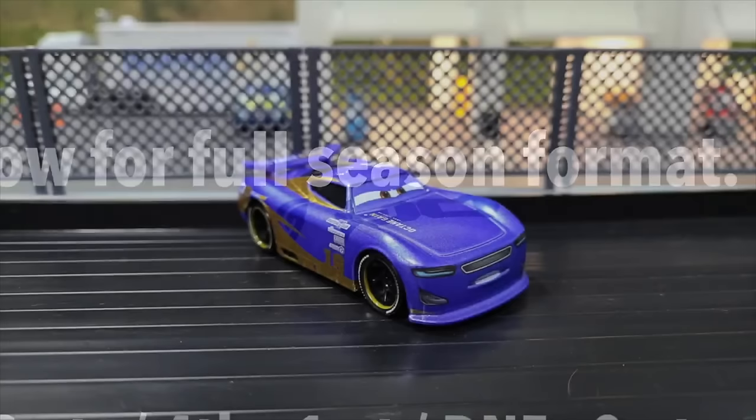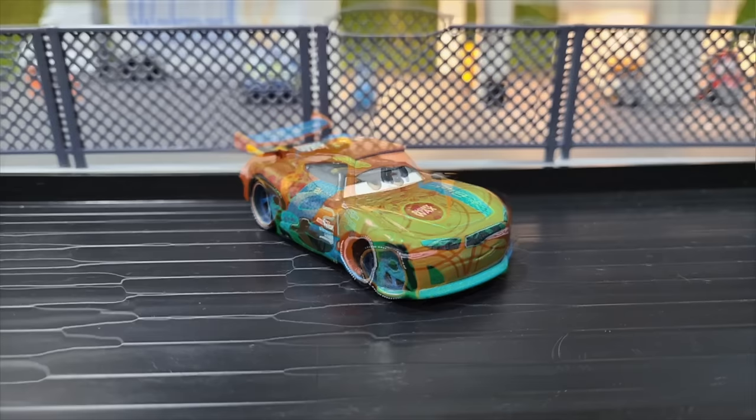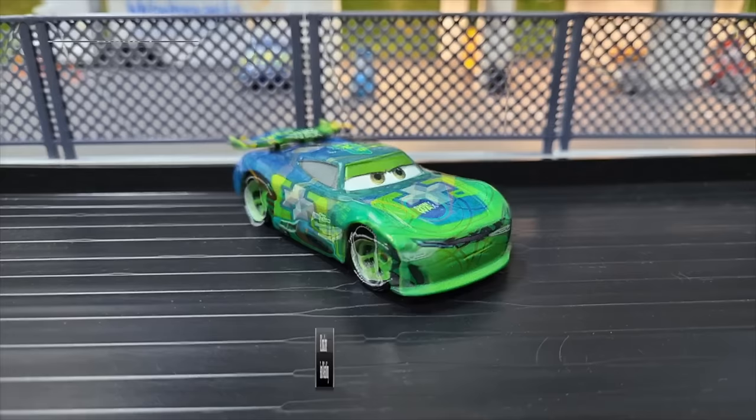First up, we've got the number 19 car of Danny Suarez, driving for Norman Byrne Racing. And also driving for Norman Byrne Racing, the number 21 of Ryan Laney. Next up, we've got the number 82 car of Conrad Camber, driving for G4 Diecast Racing. And last up, also driving for G4 Diecast Racing, is the number 121 of Noah Gocek.